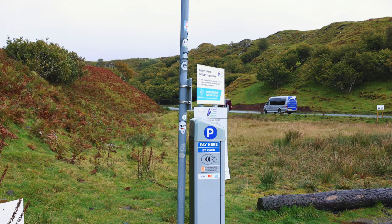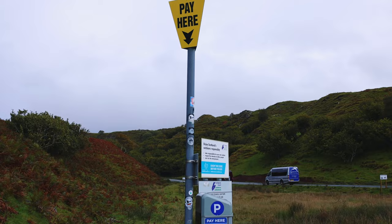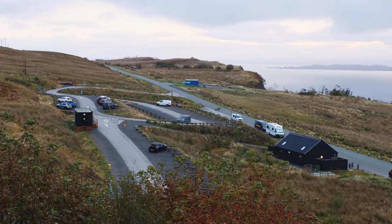We thought this parking fee would constitute available toilet facilities, but sadly this was not the case. The only place that had its own washroom facilities was Old Man of Storr. So be sure to use the restroom before you head to any of the other spots.